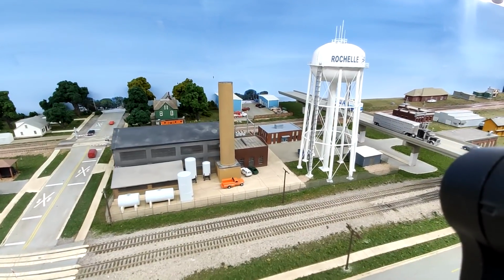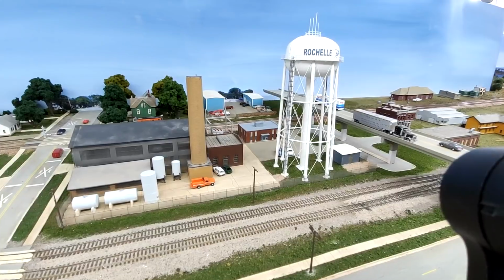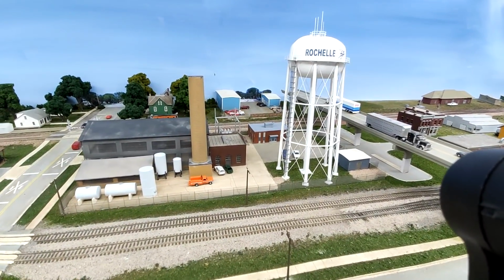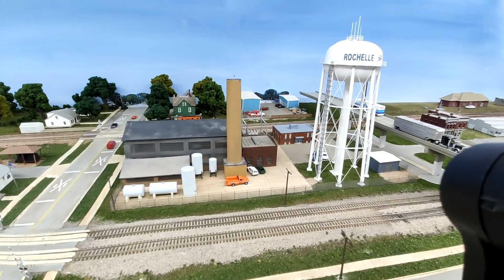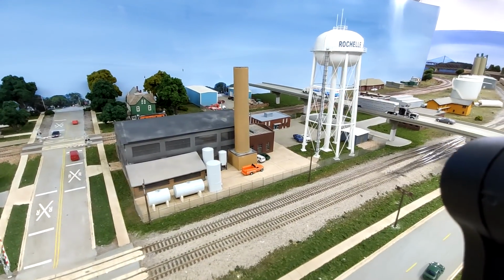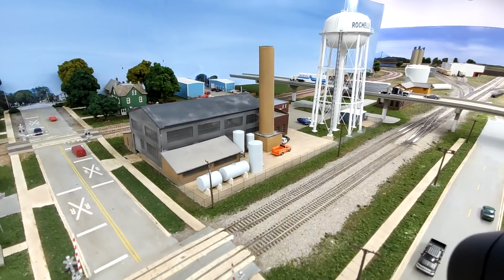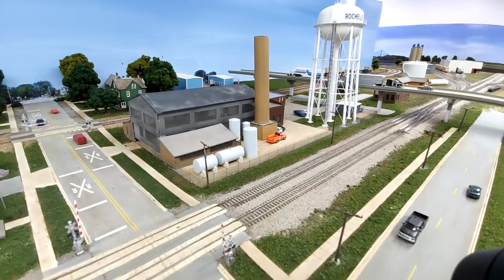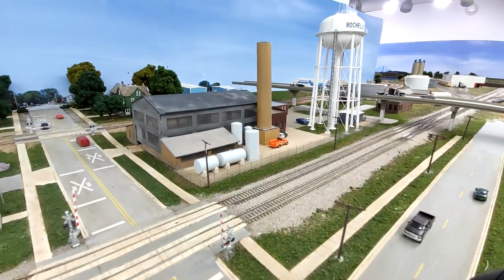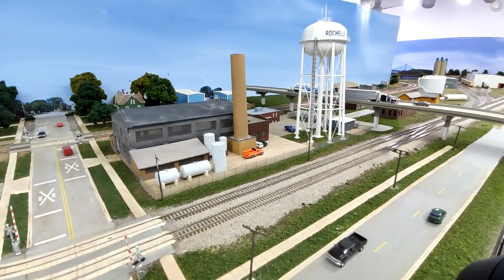But this video focuses on the power plant area here in Rochelle. And this encompasses mainly putting down the concrete area there that the power plant is sitting on, as well as some asphalt area for the parking lot, and then also the street under the overpass, which is also asphalt. So I've been working on all that area.